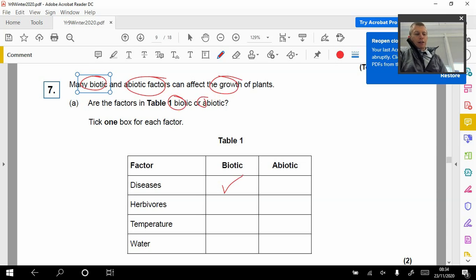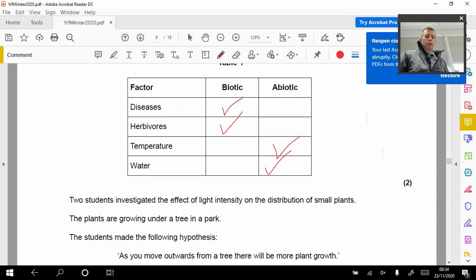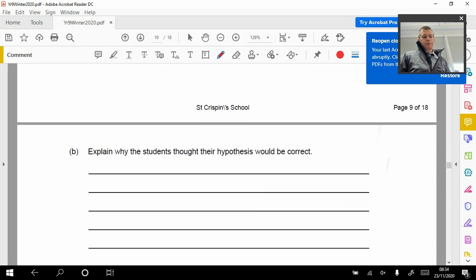Disease, definitely biological. Herbivores, animals that eat stuff, definitely biological. Temperature, no. And water, no. So just think about what it means in biological.